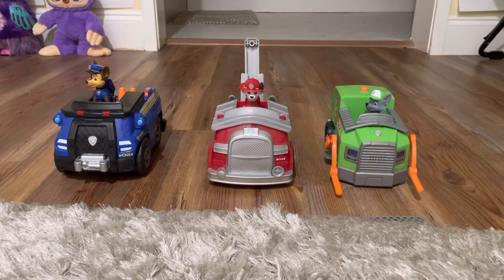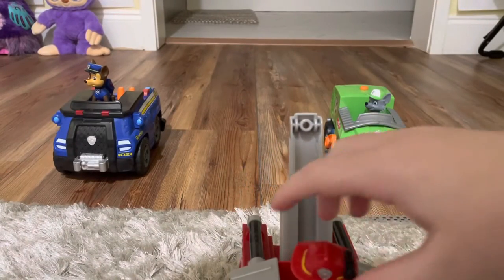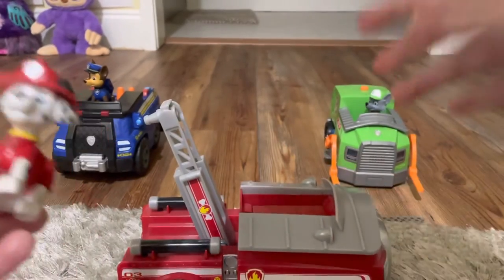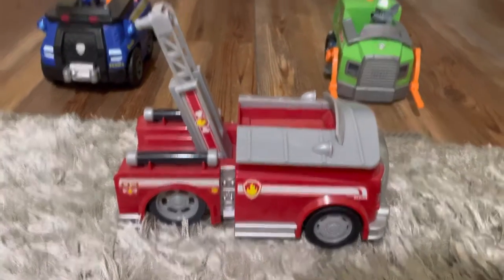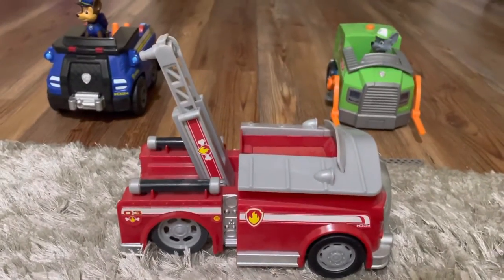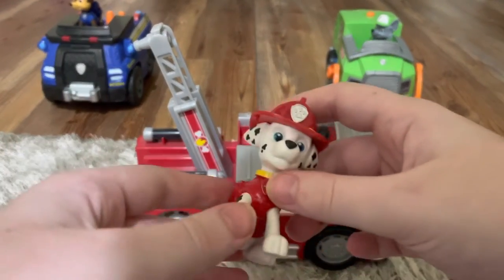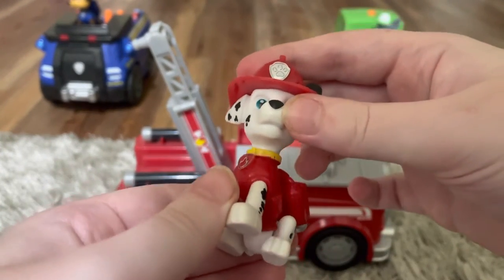Now we're gonna take a look at Marshall. I can grab him, so here's Marshall. Here's his vehicle. This is the honor roll vehicle. So that one right there is a 2015 release, and this is a 2014 release. So this Marshall is really cool. He's sitting down, and he's really cool.